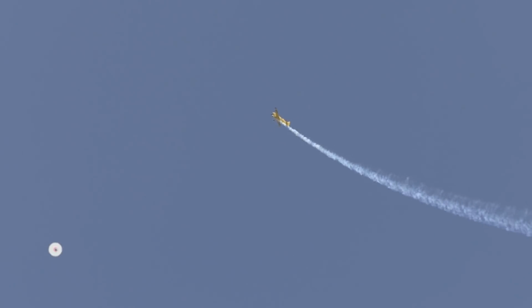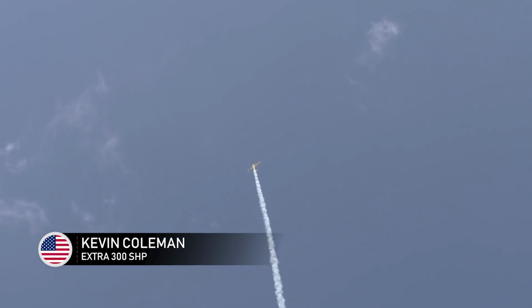This Act 2 has links to the Red Bull Air Race. This is Challenger class race pilot Kevin Coleman flying his Extra 300 SHP, a high-performance version of the very successful Extra 300 with a Lycoming AO580 engine producing 315 horsepower.